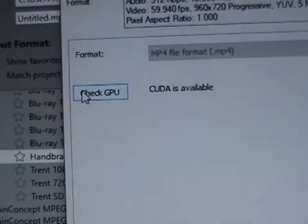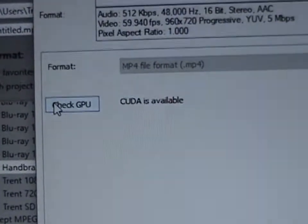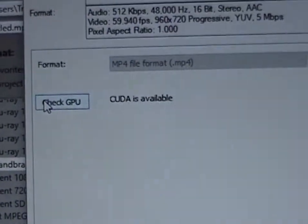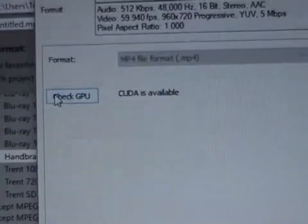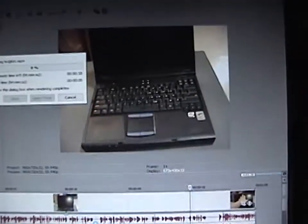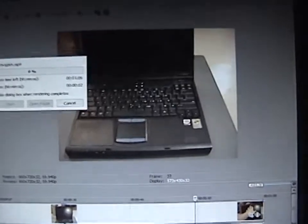Before it used to say OpenCL was available, because the old card didn't have CUDA rendering, that thing I just talked about. But this thing does have CUDA, so Sony Vegas can now use CUDA, and that'll render a lot faster potentially. I'm pretty excited. Give that a garbage name. Alright, let's see how fast it goes.